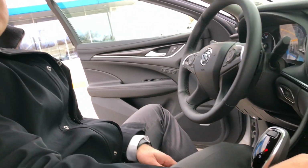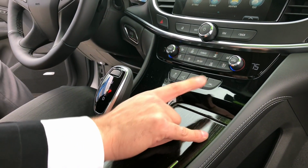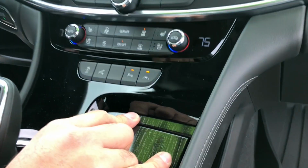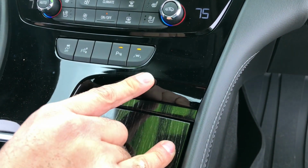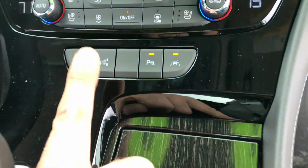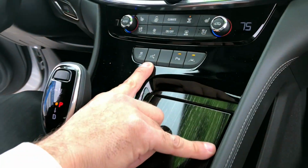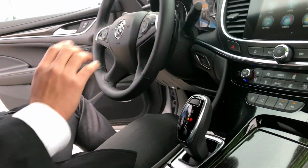A couple other neat features here, if you look at it, you can disable your parking sensors for whatever reason you might need. You can just click on those, turn those off, click on that, turn that ability off. But now, with this next feature here, it's a very unique option. This allows your vehicle for self-parking. So literally, this is a really unique feature.